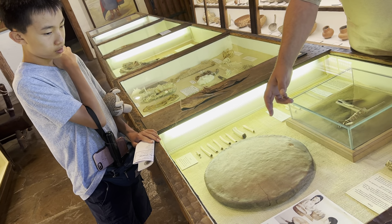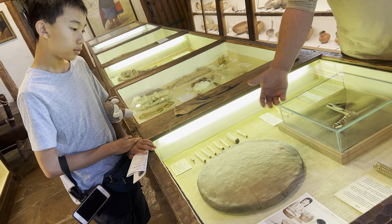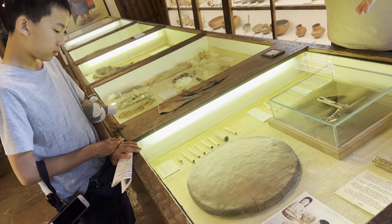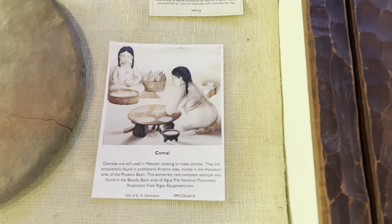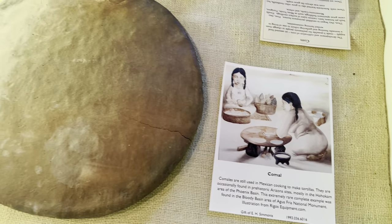Okay. Now, this comal is pottery. What you do is you heat it up on the bottom, as you can see those young ladies doing there. Grind up the corn, make a mush out of it, put it down flat, it cooks, you flip it over, and you serve it like a bread to eat with your food. Tortillas. The comal is still something being used today.